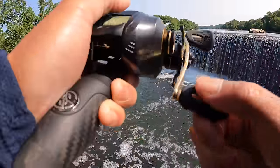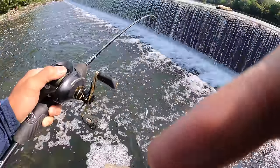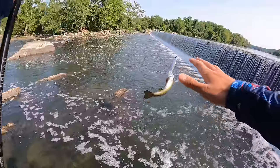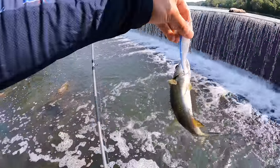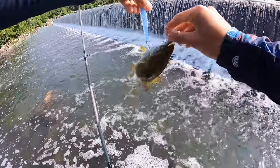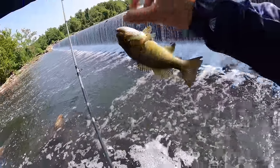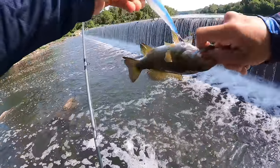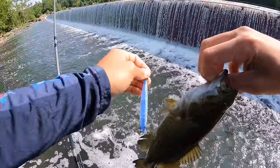First cast. Yes, sir. Yes, sir. Whoa. All right. I saw that fish strike in the water. I snagged it, but that shows how aggressive these smallies are. Dude, look at this. Two things about this fish. Let me show you. Hold on. Don't hook me. Don't hook me. Please. I've never been hooked past a barb. Today ain't gonna be the first day. I hope. There we go.